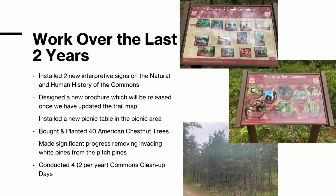We've designed a new brochure that we're hoping to launch soon. We want to do it in collaboration with an updated trail map, so we've got some work that we're looking to do around the map, the actual trail usage and maps. A new picnic table was installed. We bought and planted 40 American chestnut trees. I should say we've bought 40. We've planted 20, and this Thursday evening we're going to go out and plant 20 more. And we're just trying to make sure, as Dennis, the town arborist, said earlier, we're lucky if, planting 10 of them, you might get one to survive, because the blight will take them over.